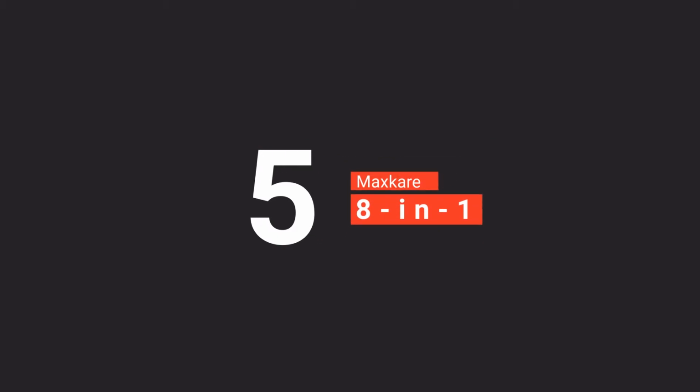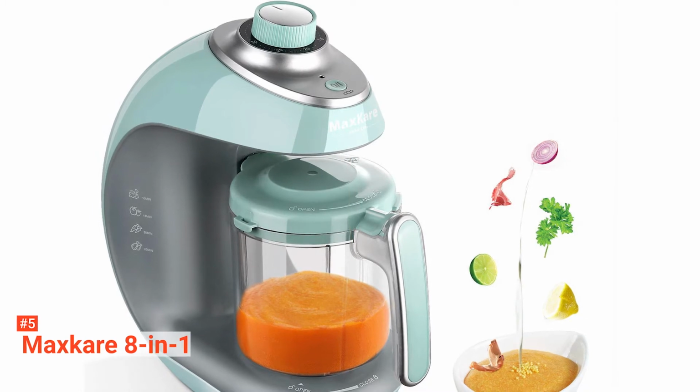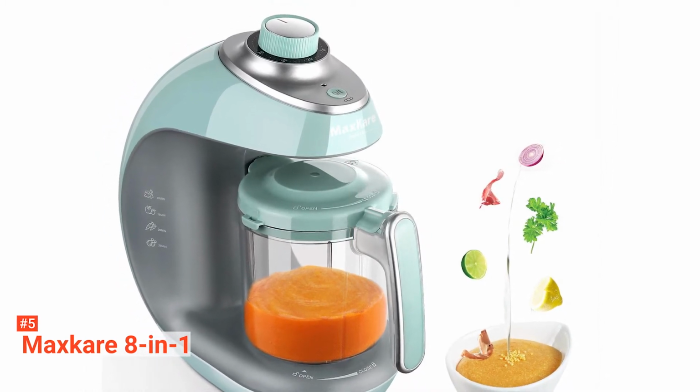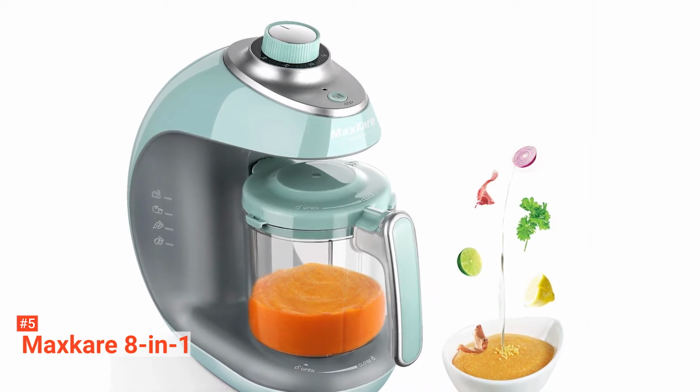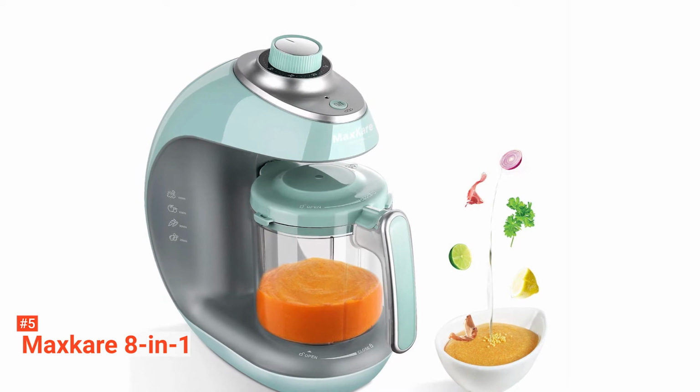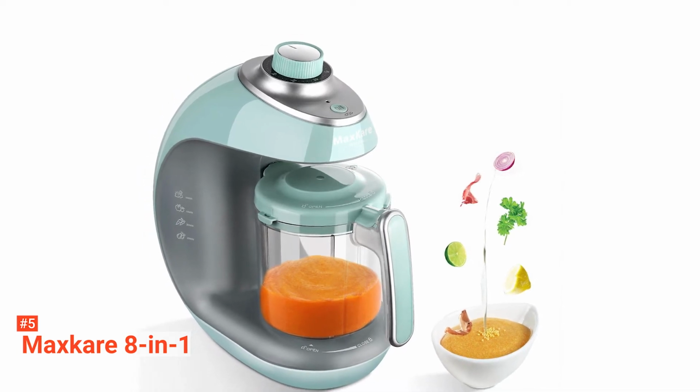The 5th product on our list is the Maxkare 8-in-1. Homemade baby food is not only rich in vitamins and nutrients, but it also tastes better than anything you can buy in a store. With the Maxkare 8-in-1, you'll have a multifunctional baby food machine that can prepare delicious and nutritious organic baby food in just a couple of minutes.